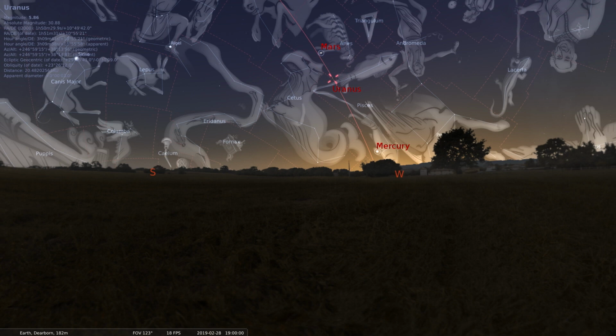Neptune is in Aquarius, where it always is. It sets at 8:25 to really early, 6:44. So it's best at the beginning of the month if you can see it at all. It's best as close after sunset as you can look. You'll need binoculars or something at least to see it, and a good sky chart.